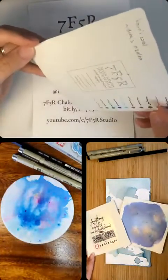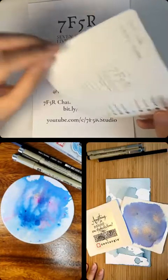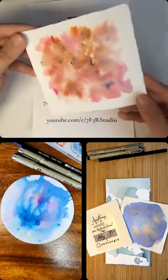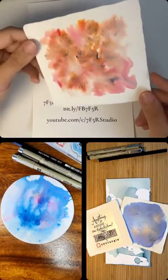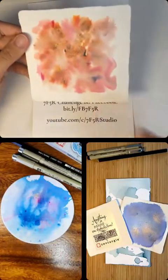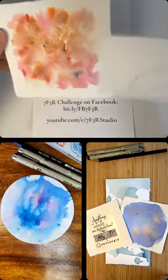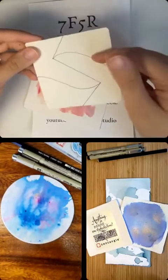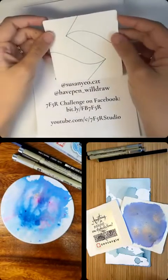Okay, very good. I'm using a 7F5R tile. This is Karen's Coral and Andrea Azalea from Lindy's Gang's Magicals collection. Very nice coral pinkish tones. My idea for today is to tangle a border around the tile. And then I have this regular square white tile that Susan gave to me because it is one of the prompts in the 7F5R challenge group. It is the double arrow prompt.